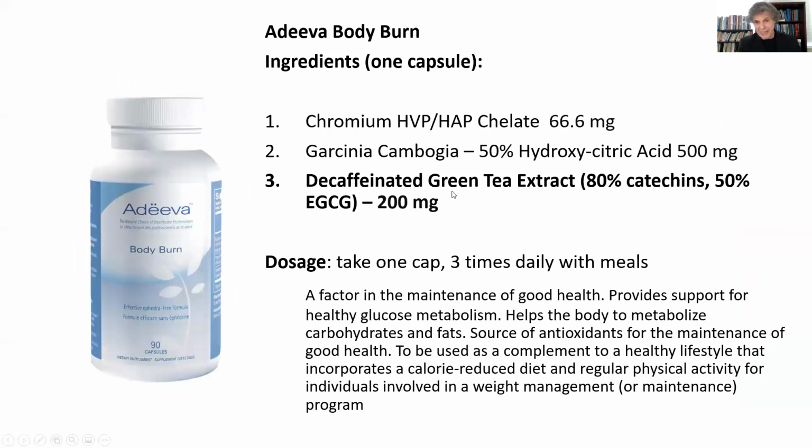This is Adeeva Body Burn. It has the green tea catechins. You get a great dose of the epigallocatechin gallate. But remember that the chromium also sensitizes your insulin receptors, so you can help to keep your blood glucose lower. The Garcinia cambogia helps to block the conversion of carbohydrates into fat. So as you get older, this is a nice little product to help keep your body fat down and keep your insulin and your hemoglobin A1C lower and get the green tea catechin benefits, where it upregulates brown fat, so you burn more calories at rest and give it off as heat to the environment, so it helps keep your body fat down. But the green tea has these great anti-cancer properties and also brain protective effects, as you likely know.